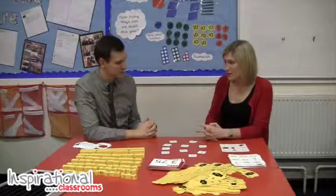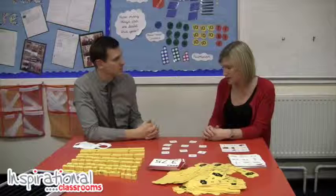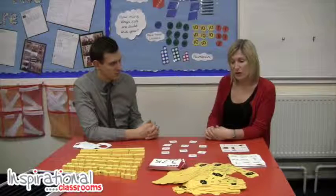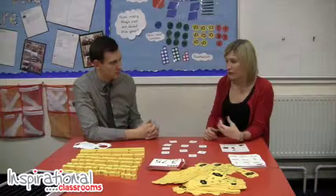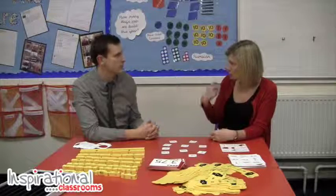One of the trickiest concepts that children find hard to learn, one of the strands, has to be fractions, decimals and percentages. And it's often tricky to find ways of making it fun and exciting and engaging when you're having to cover it frequently and often to make sure that they're secure with the skills.